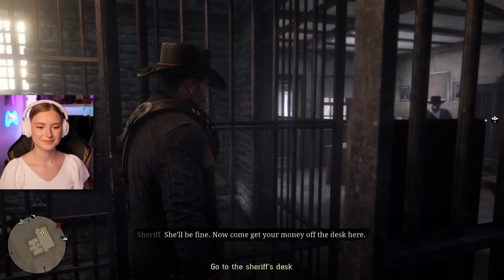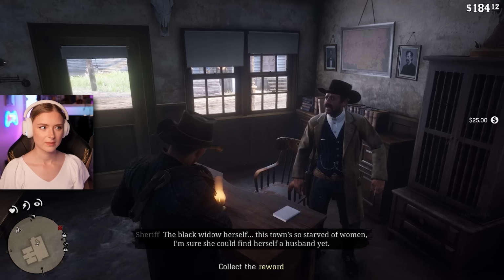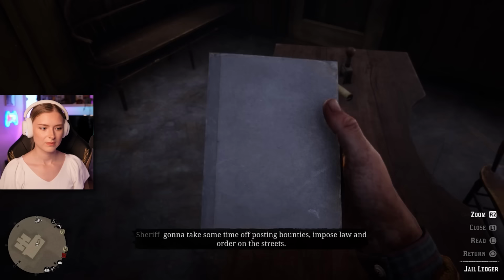All right. What about the book there? It's shining. The Black Widow herself. This town's so starved of women, I'm sure she could find herself a husband yet. Now that's cowboys for you. Indeed. So it seems this town's got more pressing problems than outlaws. Gonna take some time off posting bounties, impose law and order on the streets. That man has a heart of stone.